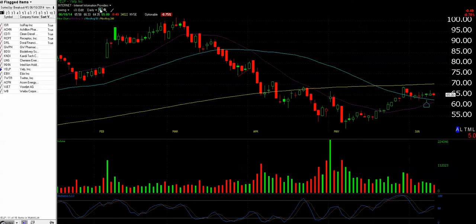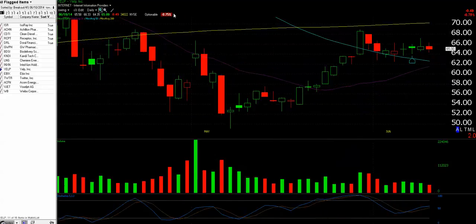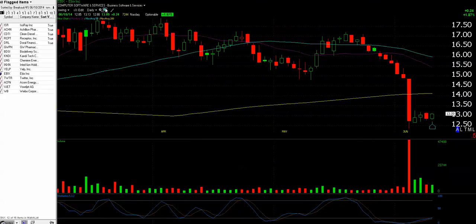Yelp, we were nibbling on this around 65 today. I like this one. It's been consolidating here for quite some time. I think we get a run to the 70s as long as we hold above these last lows. We want to see this thing really hang above the 50-day moving average.